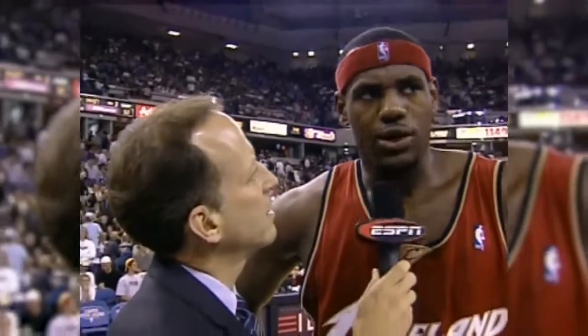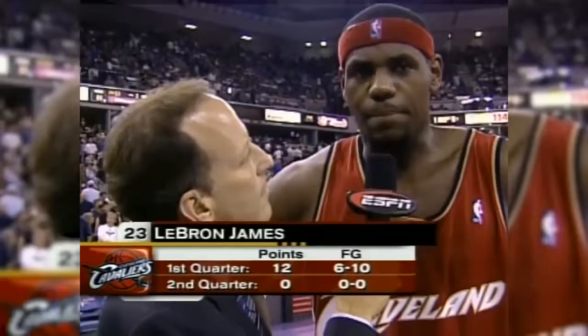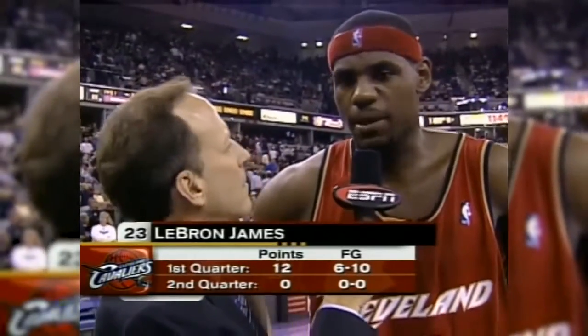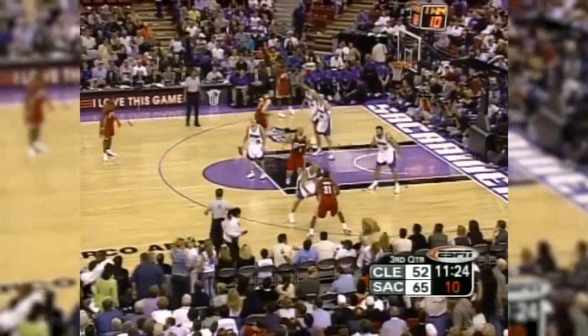I think we let down in the second quarter a little bit, and they started to make a run, and we don't need that. What's the problem defensively? It seems as though it's a layup drill almost for the Kings. I think it's just the first half jitters. We are coming out and just not playing as hard as I know we can. But we're going to step it up in the second half and give a better effort. Down 13, can you come back? Yeah, we come back. We're going to give a better effort in the second half.